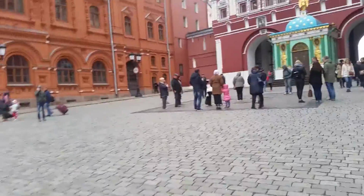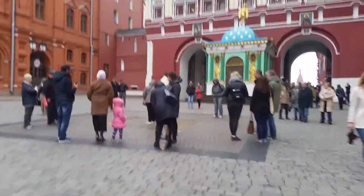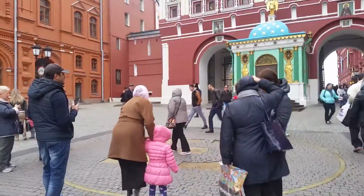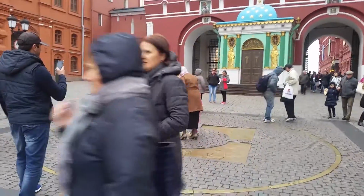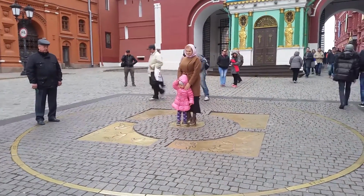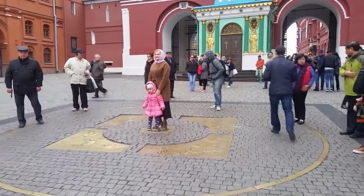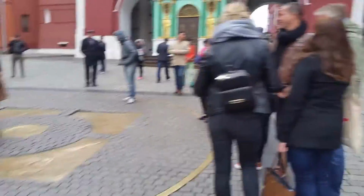This is the funny thing here. I didn't know about it. I think for a couple of years coming here, but people are staying in the center, and they're throwing up coins. So they're throwing coins, and they're doing this kind of thing. They stay in the middle circle. They throw coins, and I don't know, I guess it's someone that's picking them up.